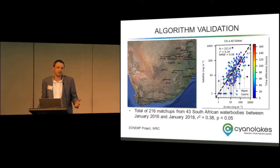I'll just put a proviso and say that none of that data was collected for the purposes of satellite validation. In other words, the exact time and location of that sample is not really verifiable, and it's also a single sample, meaning a single chlorophyll value, which is far less than ideal. So this data was not collected for validation, but we're seeing a great correlation in any case.